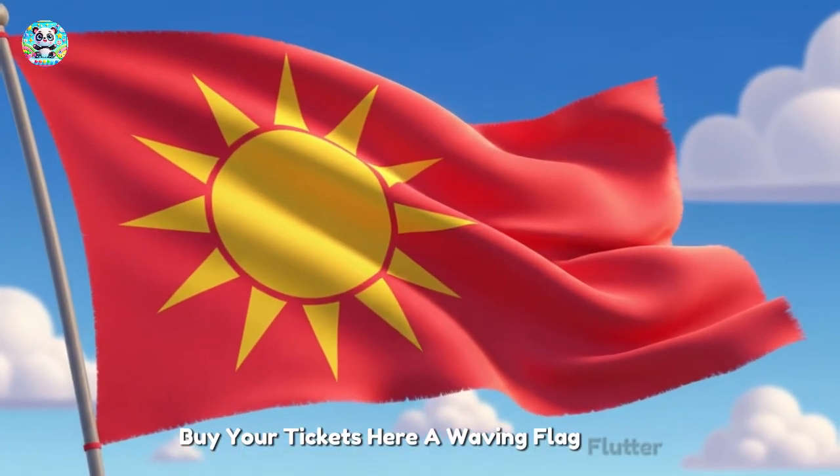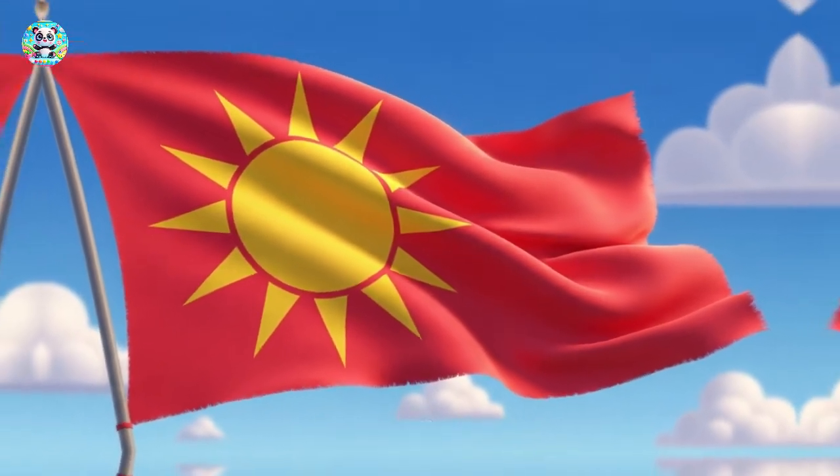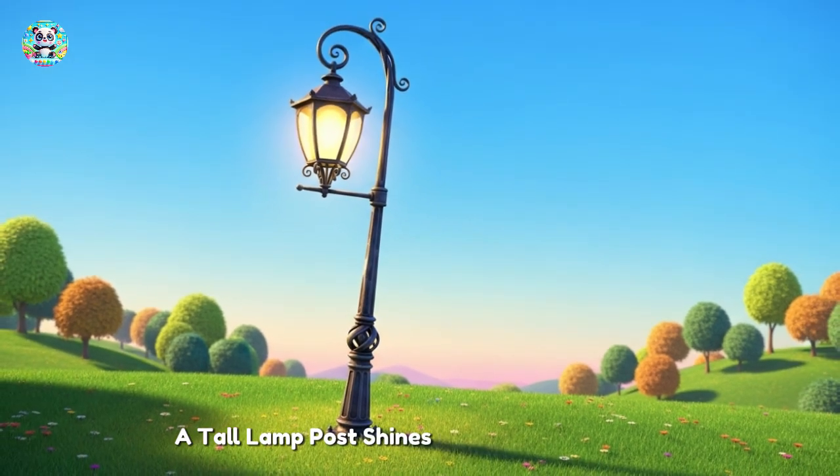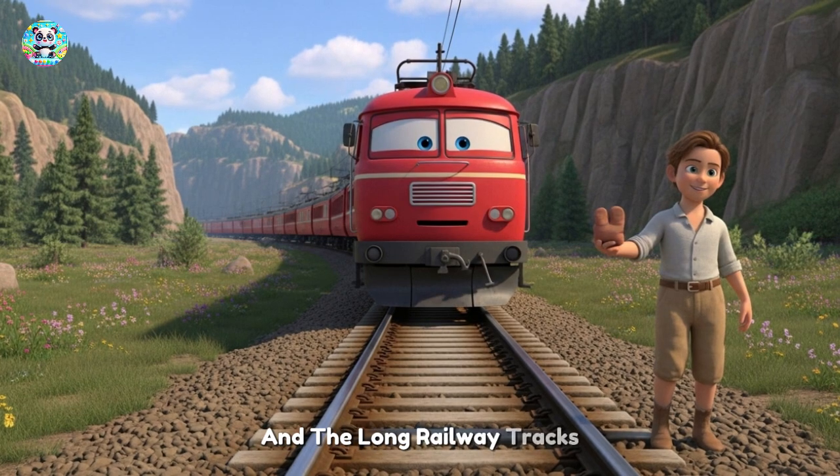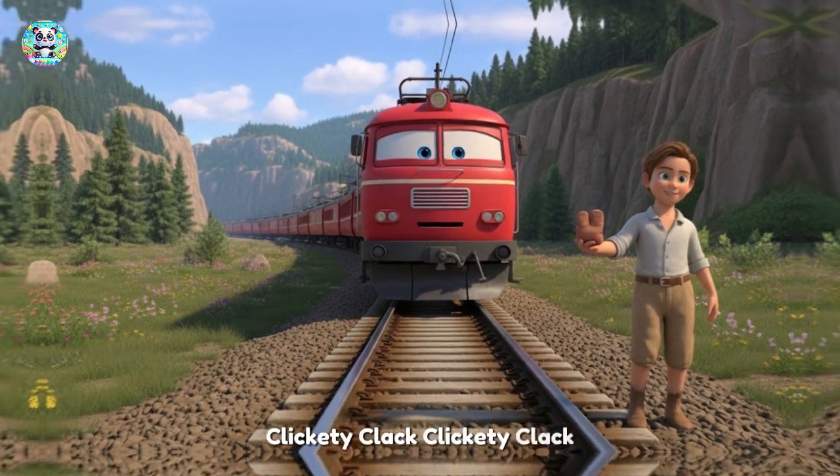A waving flag, flutter, flutter in the breeze. A tall lamppost shines bright when it's dark. And the long railway tracks, clickety-clack, clickety-clack.